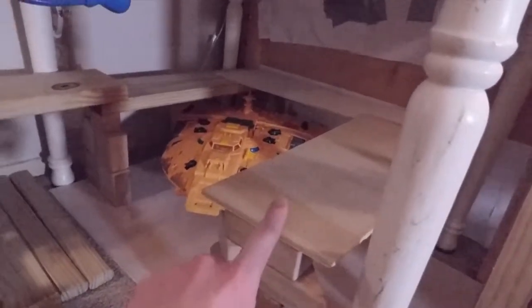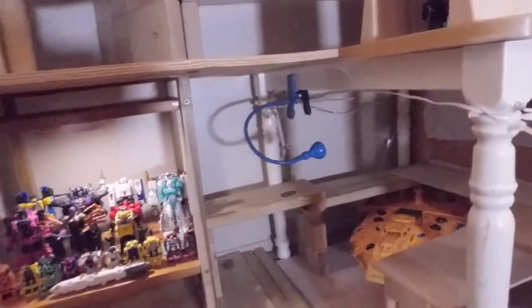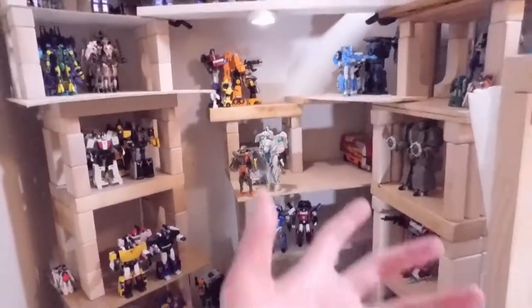Under here, not really much has changed. This board used to be a little bit smaller. I found a bigger one, so that's pretty much all that's changed under here. So that is pretty much it for the display. I'm just gonna stand back up a bit. So here we have the full display.